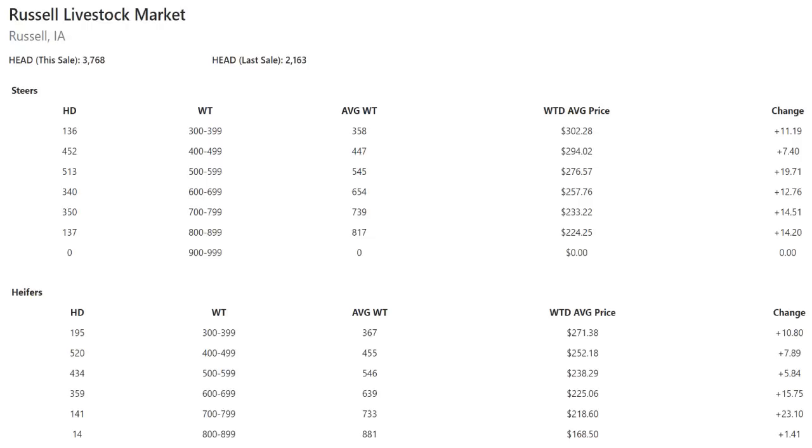Of course, they had a lighter run a week ago, but 340 head of 6-weight steers in Russell averaged 654, weighted average price $257.76, and 350 head of 7-weight steers averaged 739, average price $233.22 on all those. How about the heifers? 520 head of 4-weight heifers there at the sale, average 455 pounds with a weighted average price of $252.18. 434 head of 5-weight heifers, average 546, average price $238.29. And 359 head of 6-weight heifers, average 639, weighted average price $225.06.